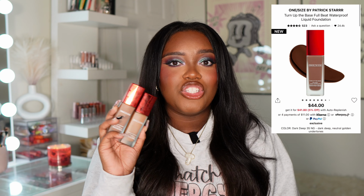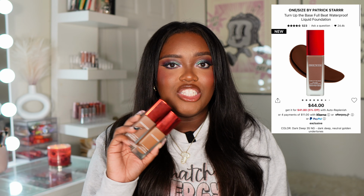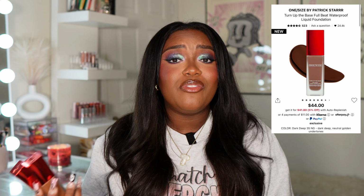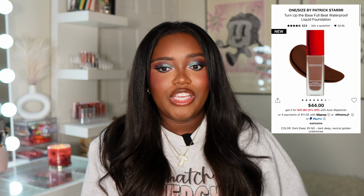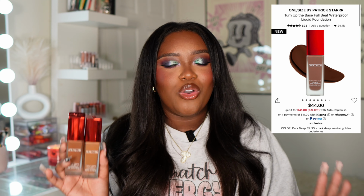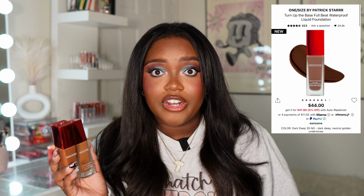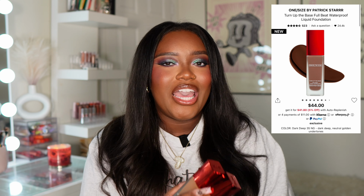The One Size Turn Up the Base Foundation. I love this foundation. It is so beautiful. It gives me hope for glam makeup again because we have not been seeing full coverage glam foundations this entire year, but then One Size was like, hold up, we got you. And I'm so happy they came out with this because I absolutely love this foundation. I love how it wears. It has a soft matte finish to it, but it doesn't feel heavy on the skin.